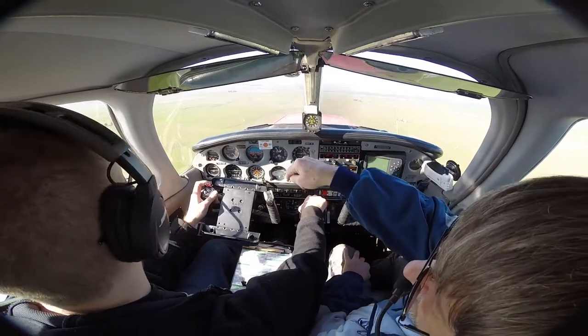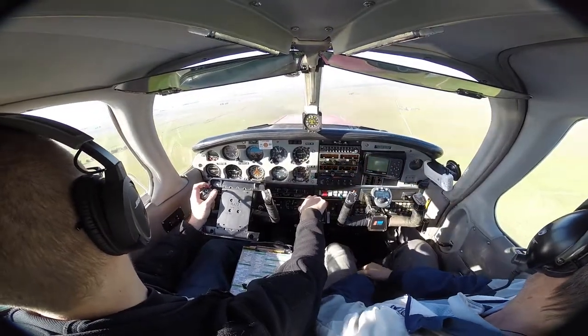Just show me a turn around a point left and right at this intersection. Now, don't forget your entry direction, right?